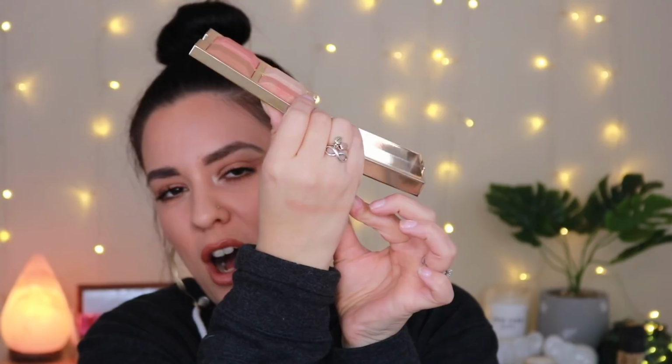So let me talk about this bronzer first. The name of the bronzer is Cocoa Bronze. This is a satin matte bronzer. It's okay. It does read a little bit red on the skin, and when you look at it in the palette and you swatch it, for some reason it doesn't come off that way.